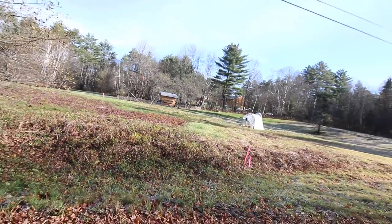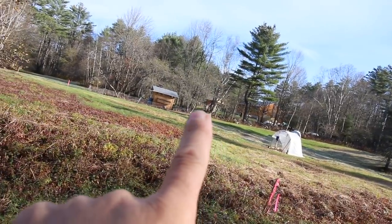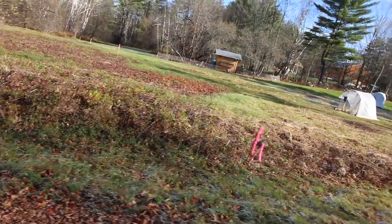I don't know if you can see him or not. Nope, not with this lens on. But Andy the guard rooster is over there. He survived the night.